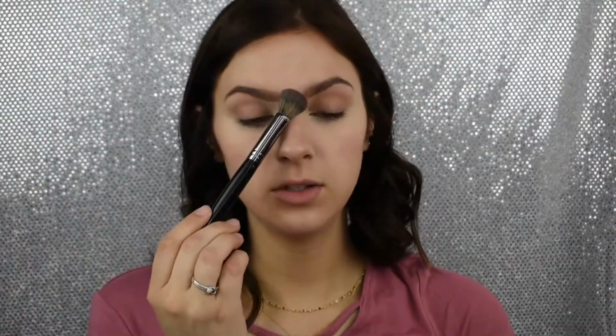So then, like I said, I did do my brows a little too much, so with no additional product, I'm just going to go in and run this brush over my brows here just to slightly cover them with product, which is in turn just going to make them look a bit more natural.